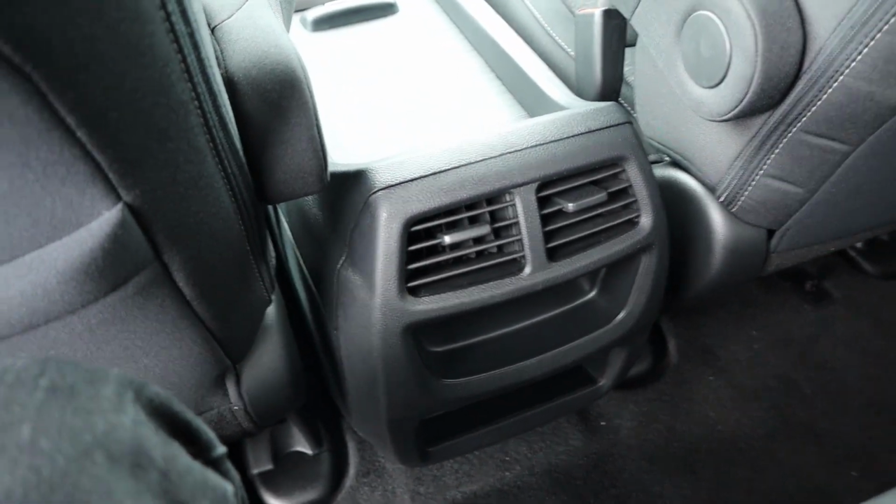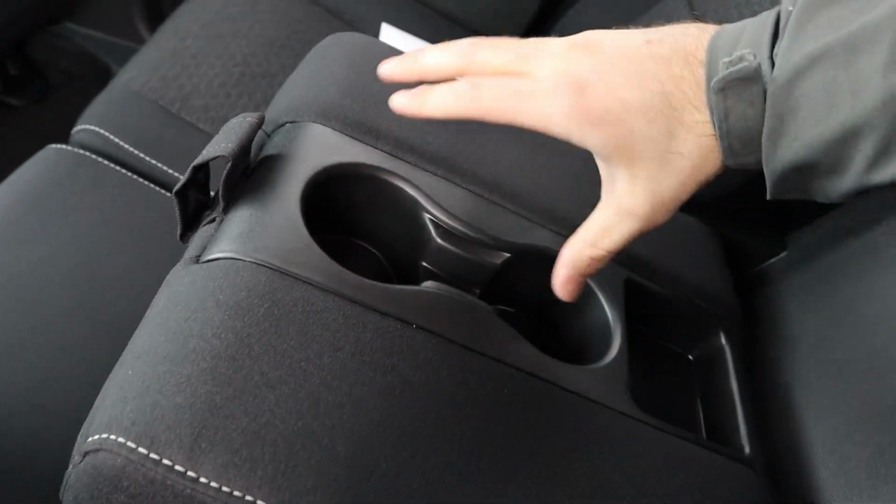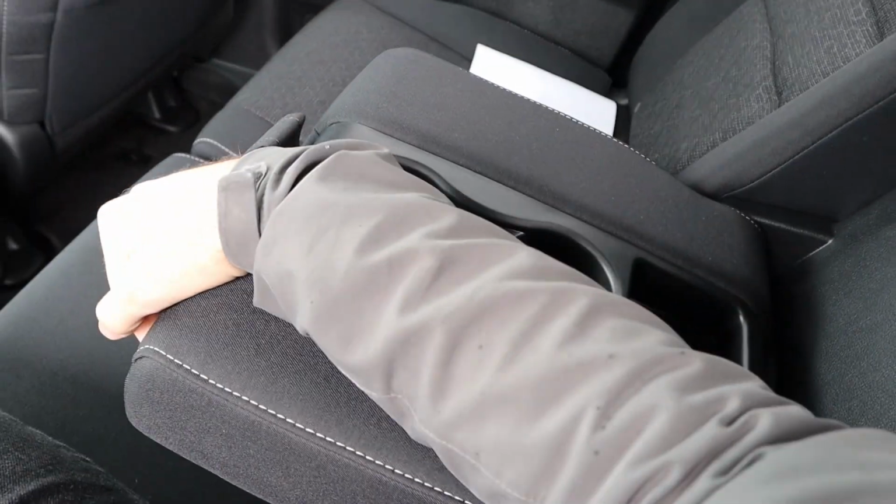So first off, headroom is actually really good for a mid-sized truck. I'm 5'11", and legroom's actually pretty good as well. Usually I'm kind of used to my legs being squished, but I can actually kind of stretch them out a little bit. Got a couple of vents back here and then some extra storage. And then this does pull down to be a gigantic armrest with some cup holders. I love how massive this is. The cup holder area is tiny, and then you have a massive armrest area. It's pretty awesome. But that's the back of the Ridgeline.